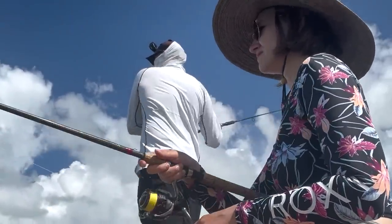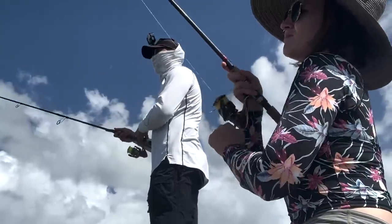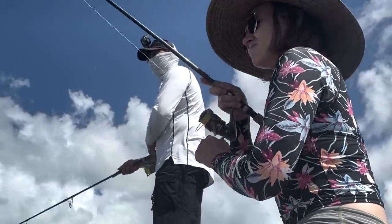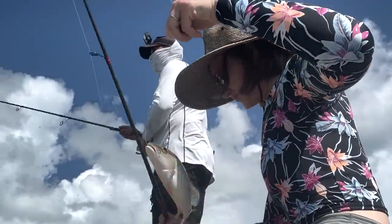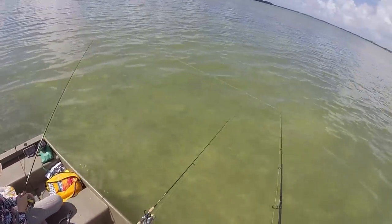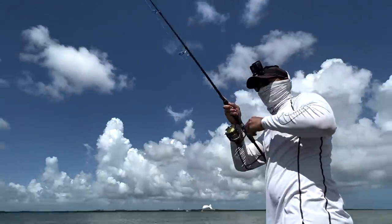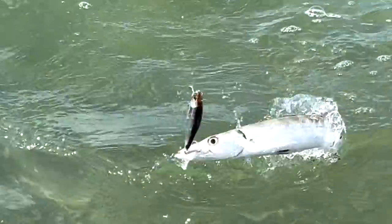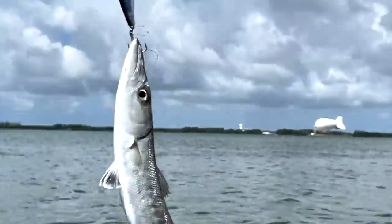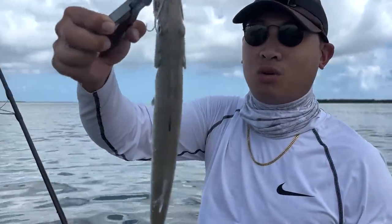Over to the right. Look at that stripe. Yeah, it's got a nice marking. Yeah. Second one. They remind me of little pike. Yeah. These are definitely like little torpedoes.